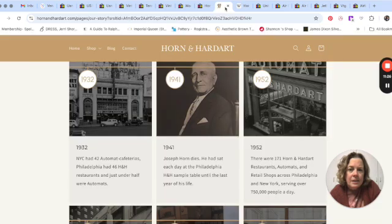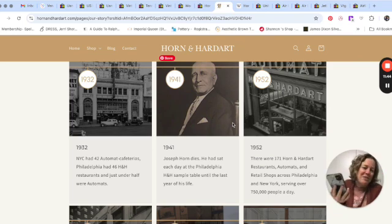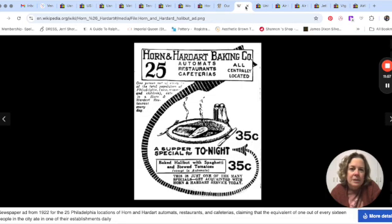Okay, so isn't that fascinating? When you find a Horn and Hardart spoon or fork or whatever, to me that's like holding history, right? Like you're holding something somebody held to eat. I mean, that's true of all flatware, right? That's true of most vintage I sell. But there's something about restaurant ware and advertising ware, this type of thing, that just blows my mind. You guys, I don't know. Some of you get it.